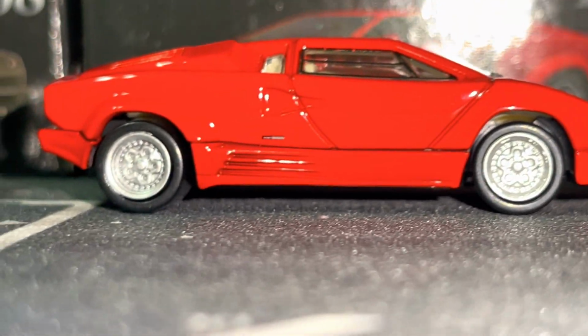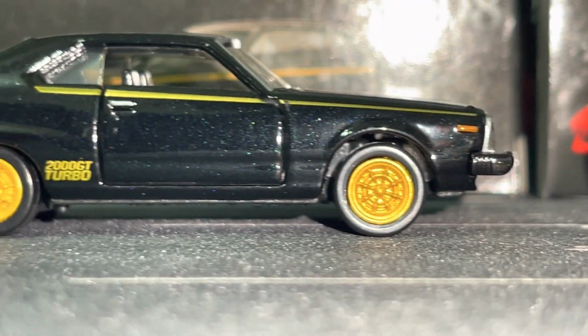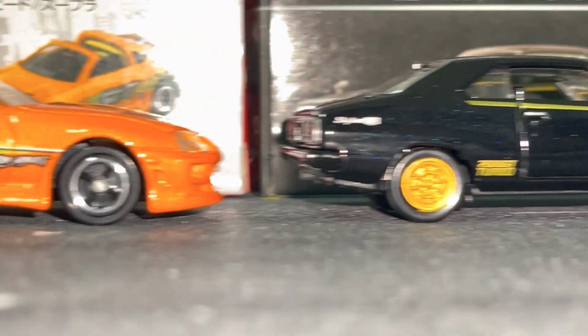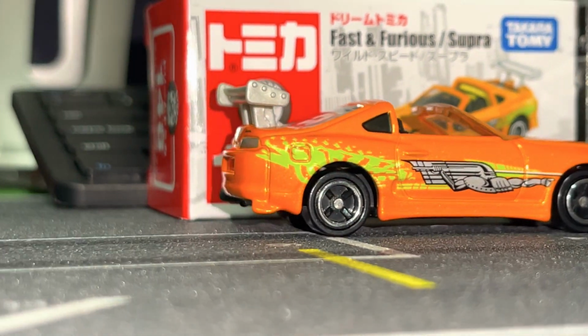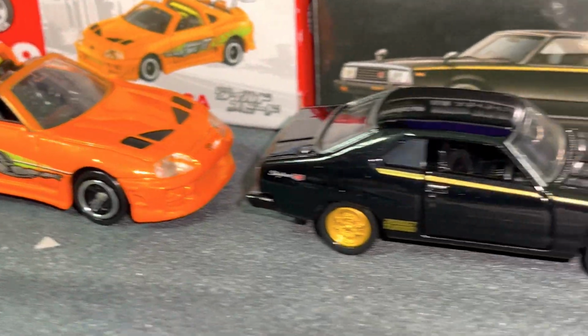Here's the Lamborghini Countach, brilliant red, and here's the Nissan Skyline 2000 GT with that glossy paint job and the golden rims. And lastly, like I said, the Fast and Furious Toyota Supra.